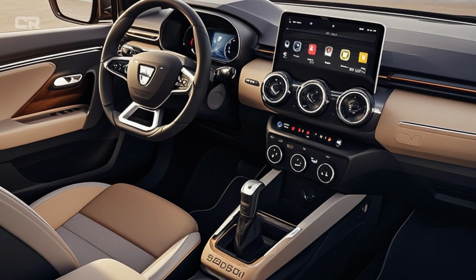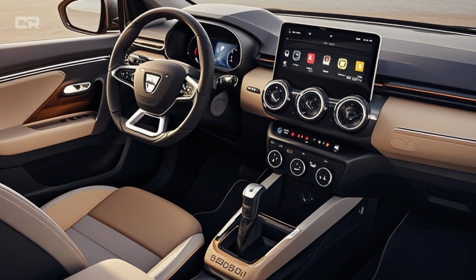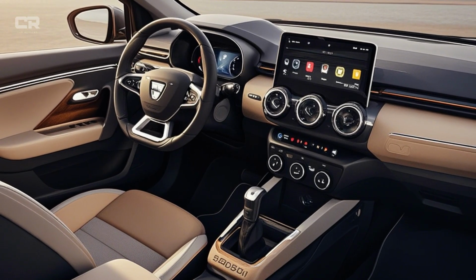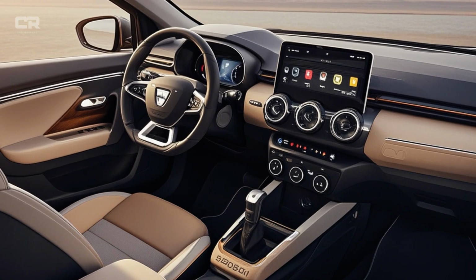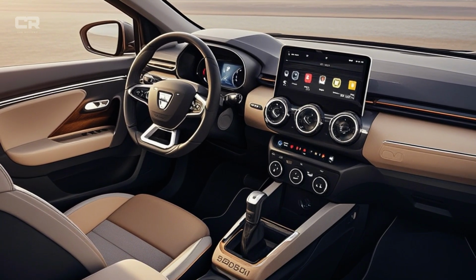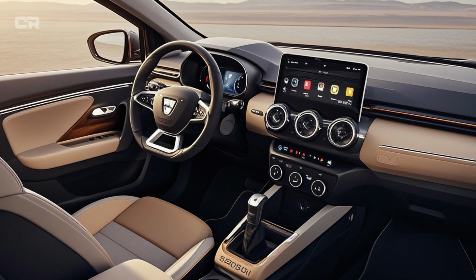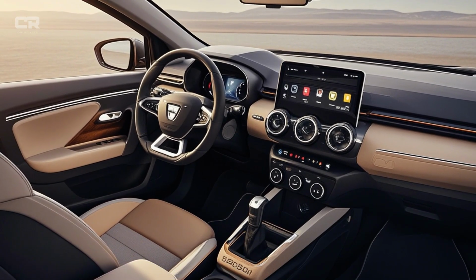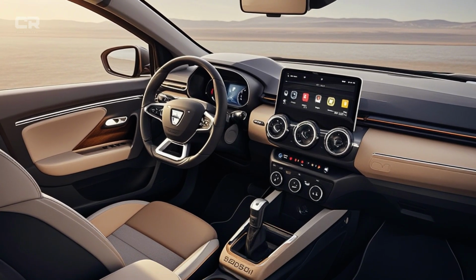While harsh plastics are still used, this is a cheap car after all, Dacia has added soft-touch materials to important sections such as the dashboard and door armrests. The general fit and finish have been improved with smaller panel gaps and a more solid feel to the switches and controls. The cabin layout has been completely reworked with ergonomics in mind. The center console is now slightly tilted towards the driver, making controls easier to access.